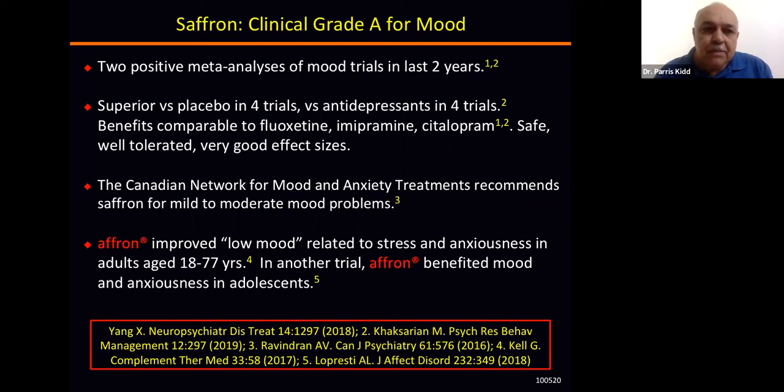And it has been found superior versus placebo in 4 trials, and found superior versus antidepressants in another 4 trials. Its benefits are comparable to fluoxetine, imipramine, and citalopram. It's safe and well tolerated, excellently tolerated, and has a very high effect size, which means that on its own, it can accomplish quite a lot, even when not being used in addition to medications. So the Canadian Network for Mood and Anxiety Treatments has recommended saffron either on its own or in addition to other medications for mild to moderate mood problems.